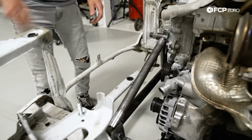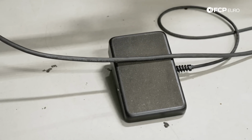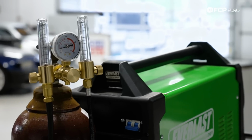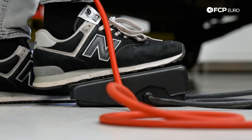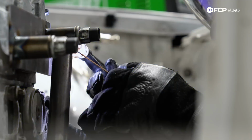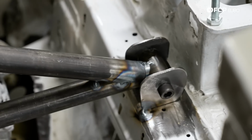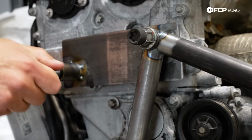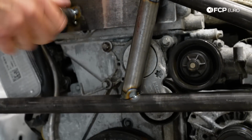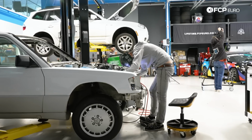Now it's time to tie it all together. So we got this thing pretty well tacked up, so we have multiple tacks on every pipe. Obviously it's all tied together. Now we're going to build the other side, and then we'll final weld this thing up, and we'll have a motor mount.